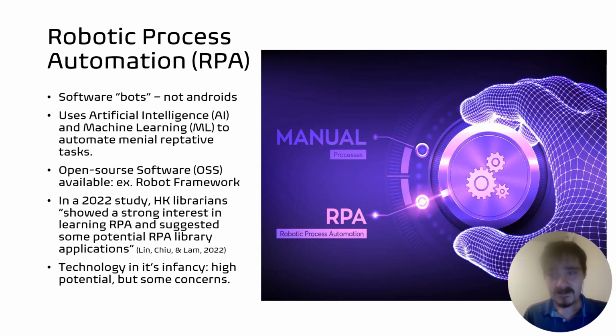What is RPA? Well, first off, it's a software tool which uses bots, not physical androids. No humanoid machine is coming to take librarians' jobs. Yet. Second, this software uses artificial intelligence and machine learning to copy its programmers' responses in handling repetitive processing tasks. Think invoices, payroll, answering emails, and managing ILL requests. Implementing RPA allows the librarian to engage in more meaningful work, such as helping researchers find resources for their papers while leaving the more tedious and bland jobs to the software.